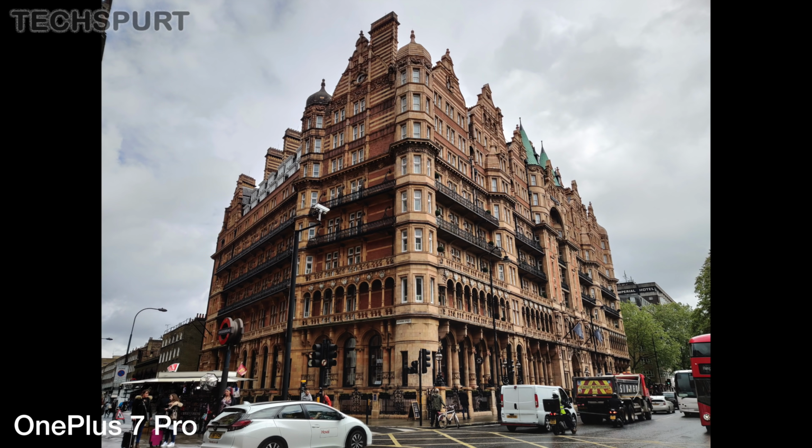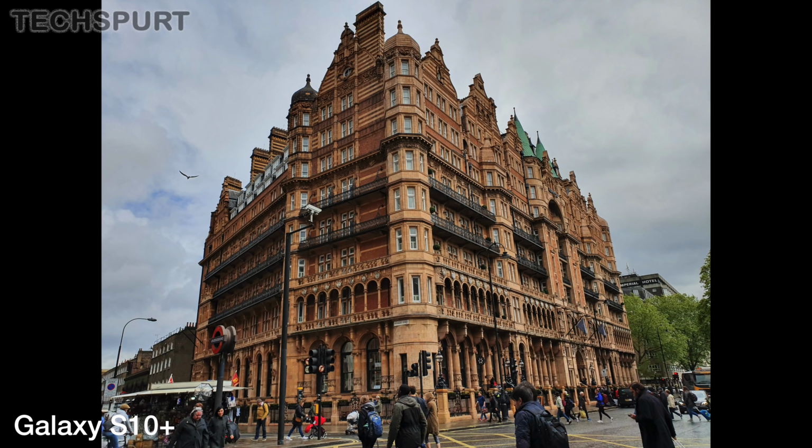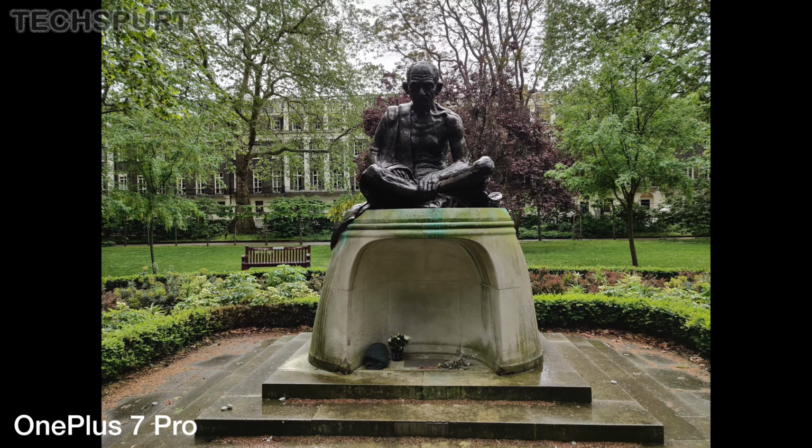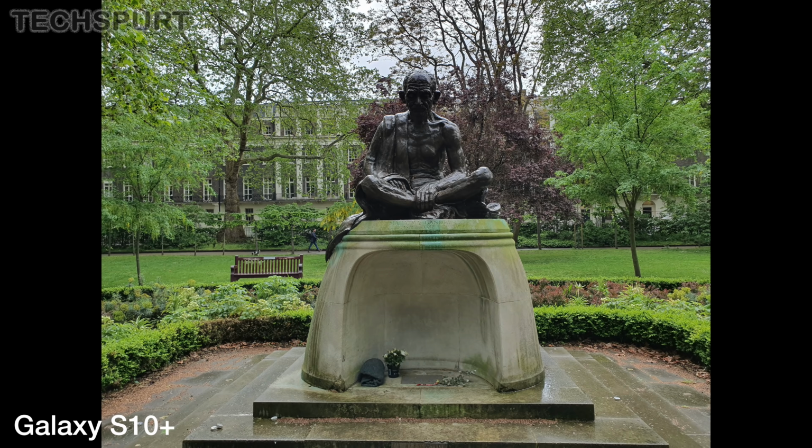Well, the OnePlus 7 Pro is a serious improvement over the previous OnePlus 6T in this area, capturing more natural colors and overall well-balanced shots. The S10 Plus and the P30 Pro occasionally offer slightly brighter visuals in those darker areas, and the P30 Pro especially impresses at times with its realistic imagery production. But the OnePlus certainly holds its own against these super premium smartphones.